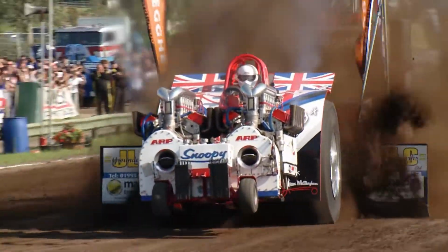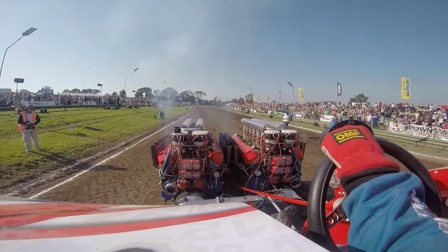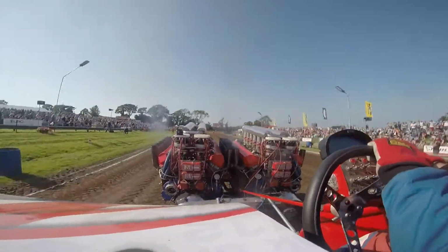Well, man and machine, perfectly in sync here. What a beautiful run from Kevin. Snoopy tractors are great favourites with the fans here at Great Eccleston. And they just saw an absolute masterclass.